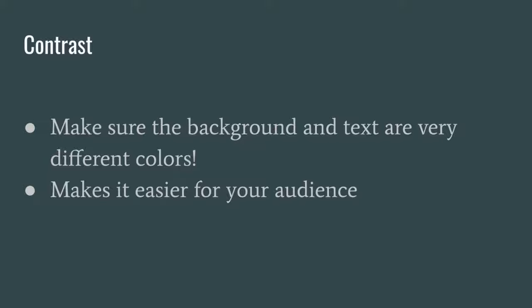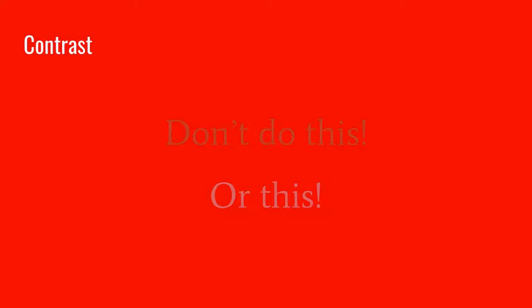First off, an issue I see a lot is contrast. You got to make sure that your background and your text are very different colors. As you can see here, I picked a theme, which is probably one of the best ways to go. And the theme automatically had a very dark background and a pretty light foreground, so it's pretty easy to see. You want your audience to be able to see what's on the screen, and you also want to see what's on the screen. Don't do this.